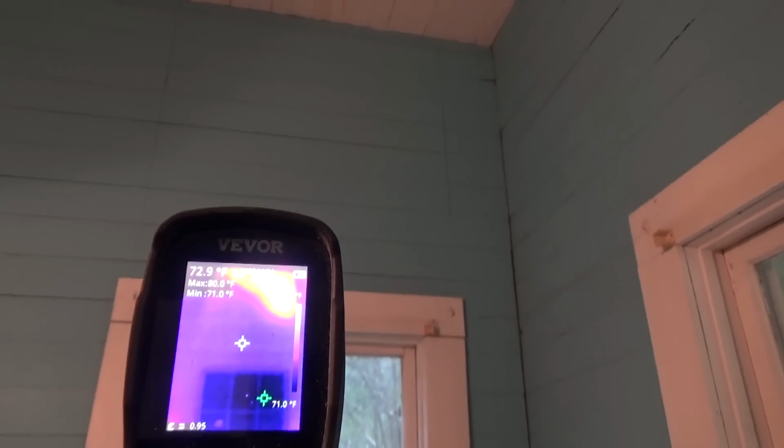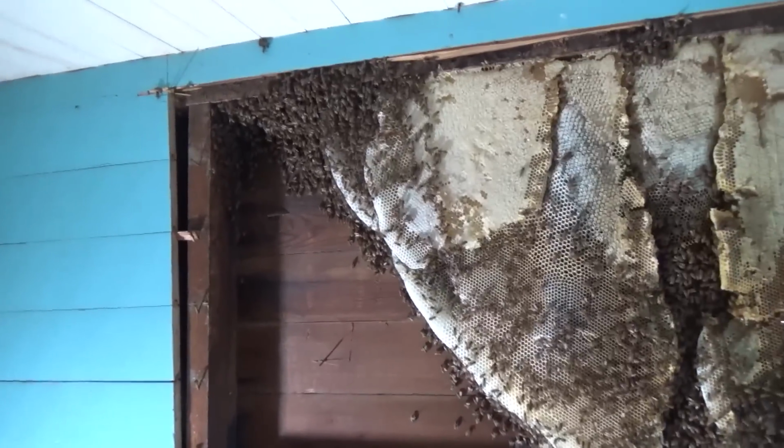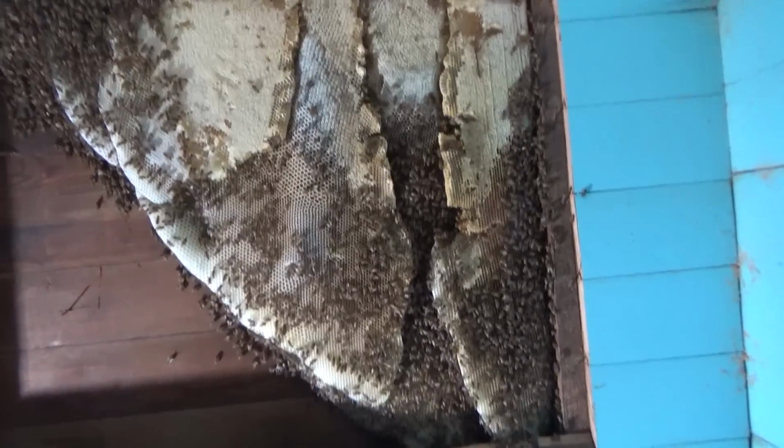So Phil already has his lines up on the wall, and that is the space between the studs, and he's going to cut the boards out from right there, and we are going to reveal the hive. Phil, you ready to cut some wood? I hope so. Let's do it. Man, oh man. Is that a beautiful hive? Beautiful.